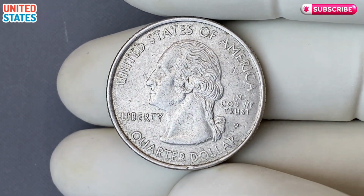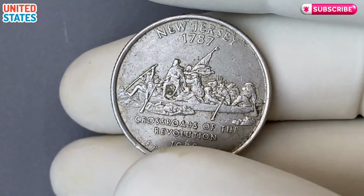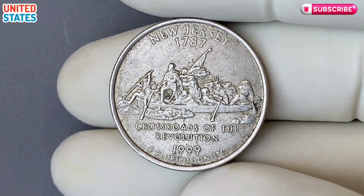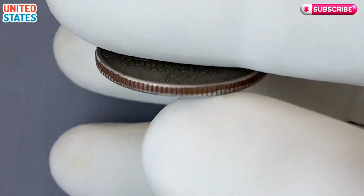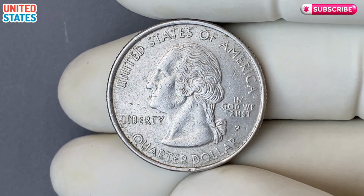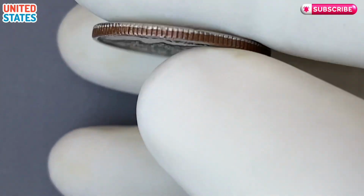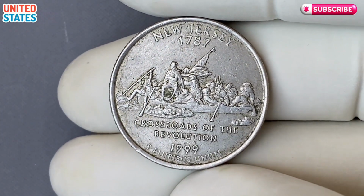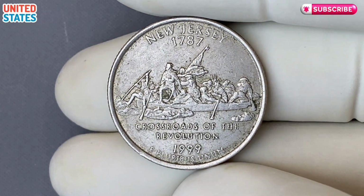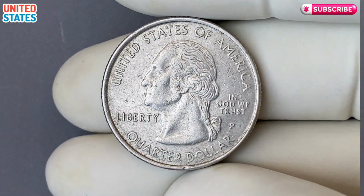Before we wrap up, let's quickly recap why the 1999 New Jersey quarter is such a valuable coin. The coin's historical design, which celebrates the iconic crossing of the Delaware River, is already a collector's dream. But the presence of a double die error on some of these quarters is what makes them truly stand out. The rarity of the error, combined with the historical significance of the design, makes these coins highly sought after by numismatists and collectors. If you happen to find one of these rare error coins, you could be sitting on a treasure worth $65,000.